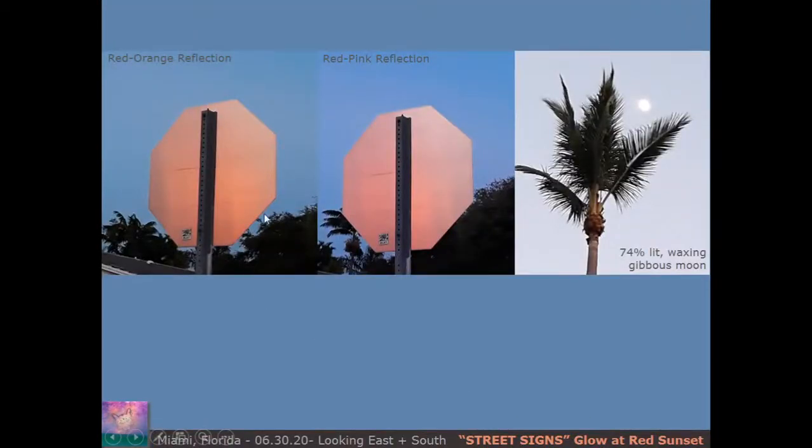All right, now, same sunset. I looked at the stop sign to the east, and obviously the sunset was happening to the northwest, and you can pick up that red sunset happening, the reddish-orange colors, and then as they go red to pink, so it's just kind of interesting. I thought I would note it here. And then on the same night, looking south in the southern sky was the moon at 74% lit, waxing gibbous.